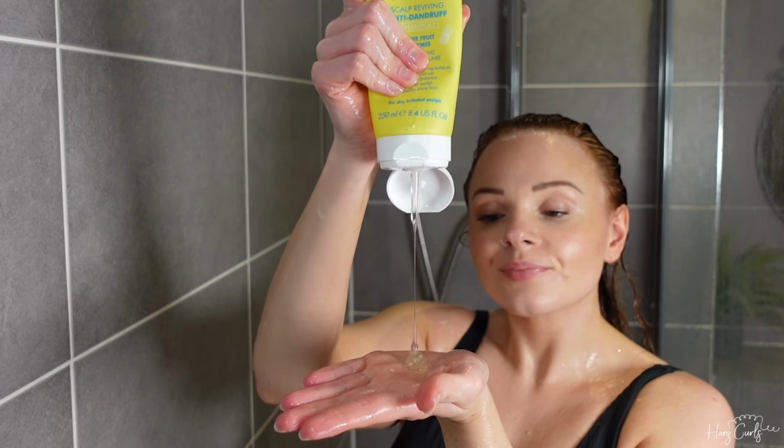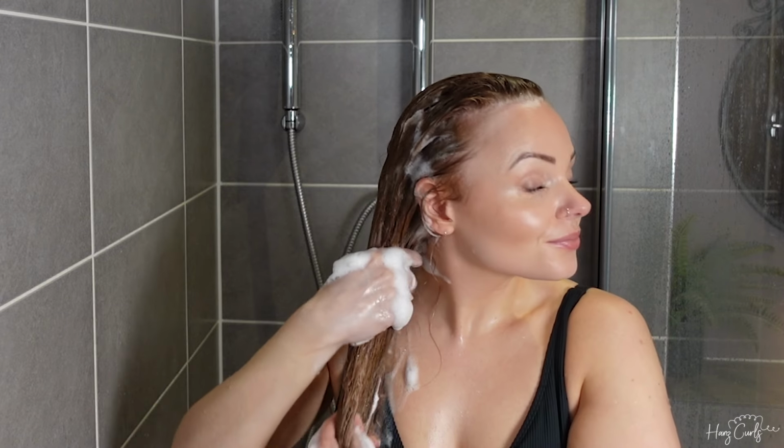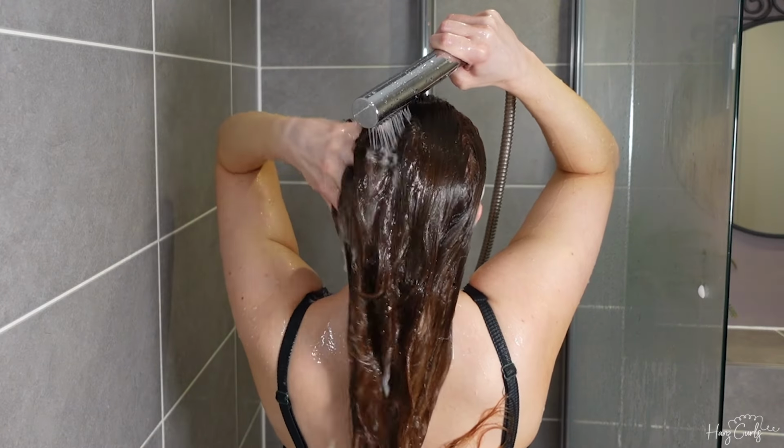Number 1 is clarify your curls. Cleanse your scalp and your hair with a shampoo that contains surfactants that are gonna remove buildup. And if you don't understand what I mean by that, I basically just mean a shampoo that contains ingredients such as these ones. And what this is gonna do is remove the buildup from your hair.